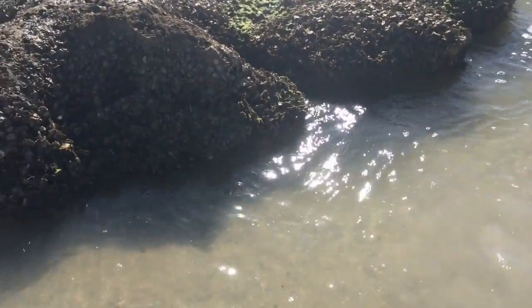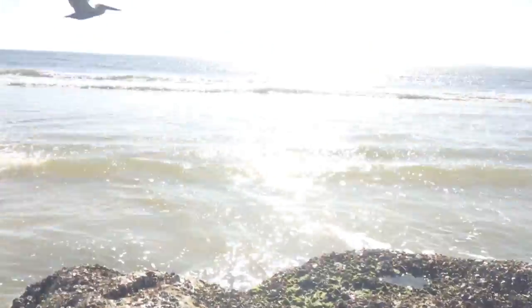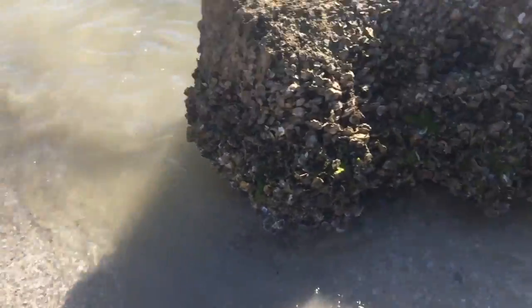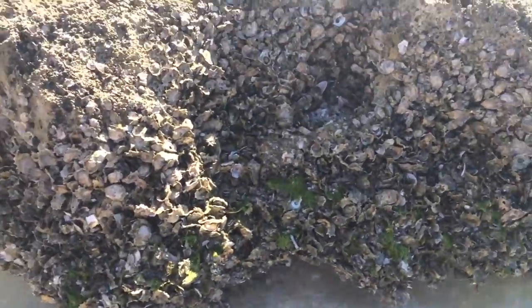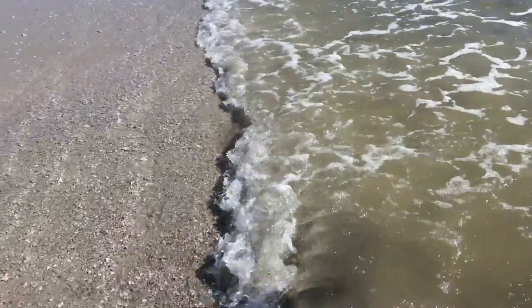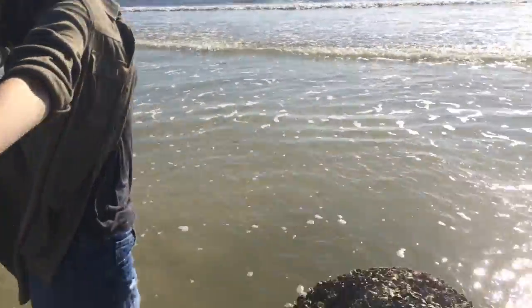Eureka! We found a bird! And then we also have this rock. And look, a pelican. Okay. This definitely has a lot of organisms. And an abiotic factor here at the beach is definitely the tide. It's also very windy, as you can see from Rachel's hair blowing in the wind.